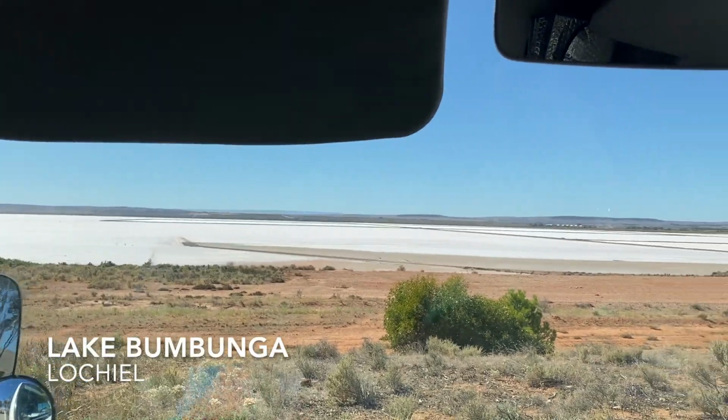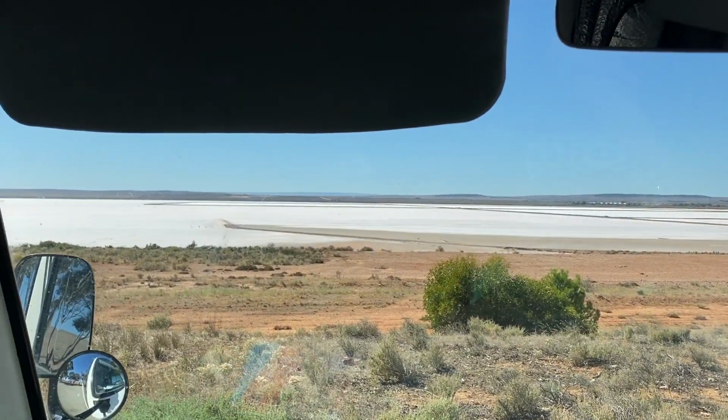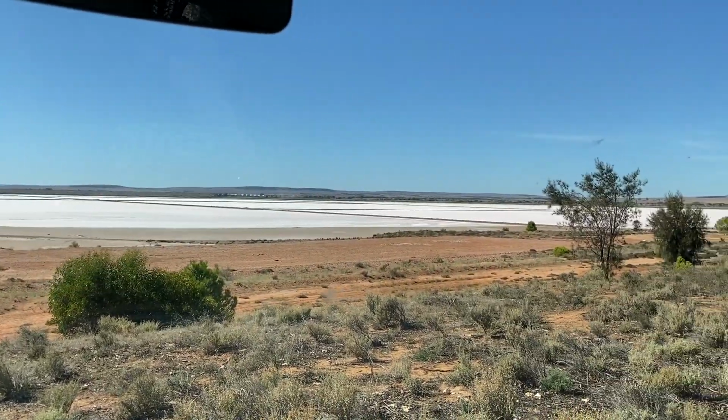Our first stop is in Lochiel and it is at this salt lake here. It is supposedly a pink lake, so we're going to go check it out. We're going to go for a walk. We've seen salt lakes all over South Australia, there's so many of them, but this one's quite big, so I think that's why it's kind of popular, and it's right on the highway, so it's just easy to stop and pull in and take some photos.